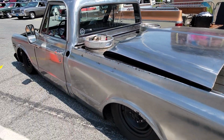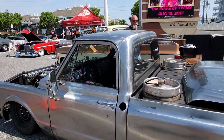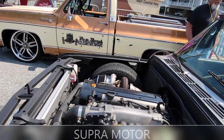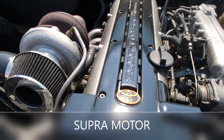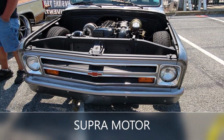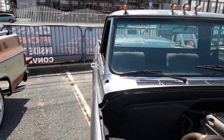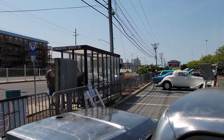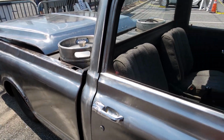All right, so keeping the theme of keeping things completely bizarre at this show. Ready? Check that out. We got a Toyota motor in this bad boy. That's completely different, huh? Gasser. Pretty cool though.